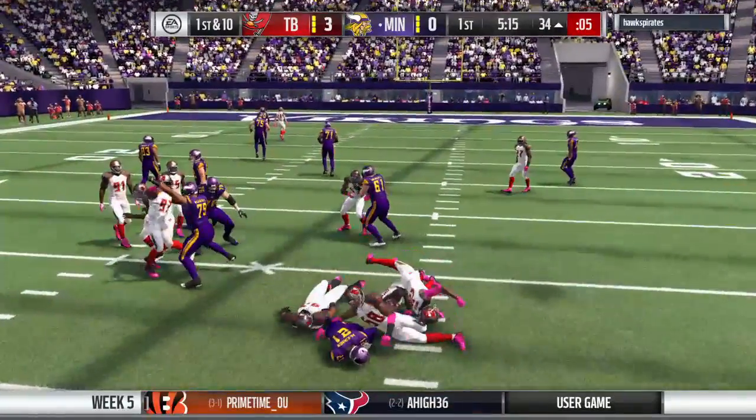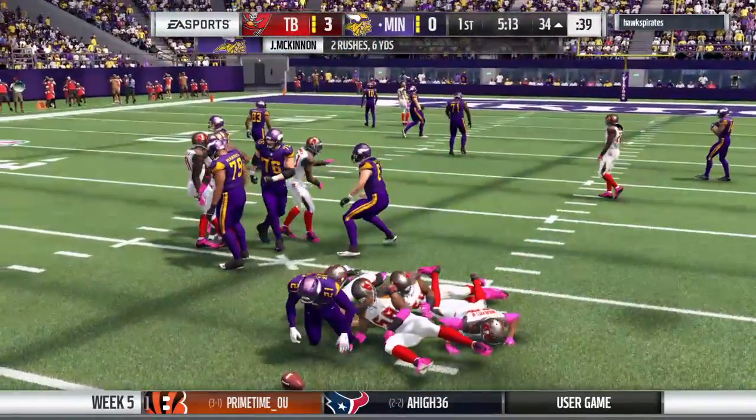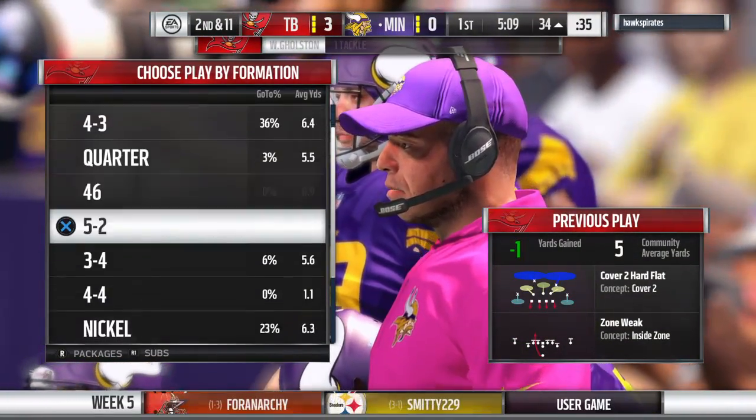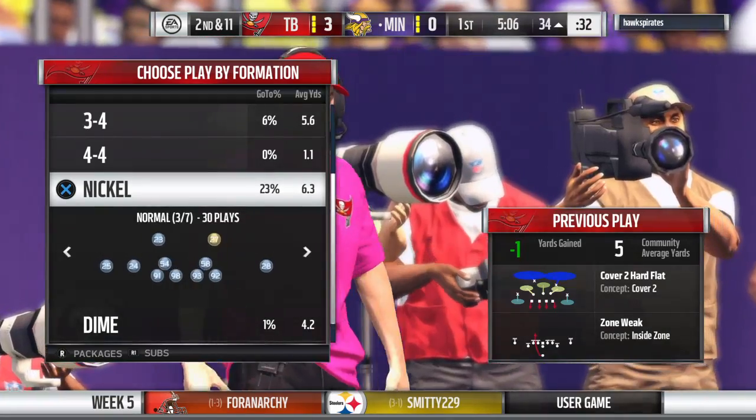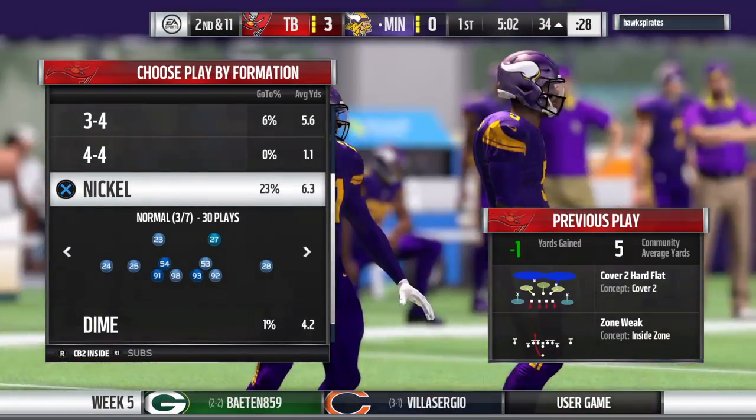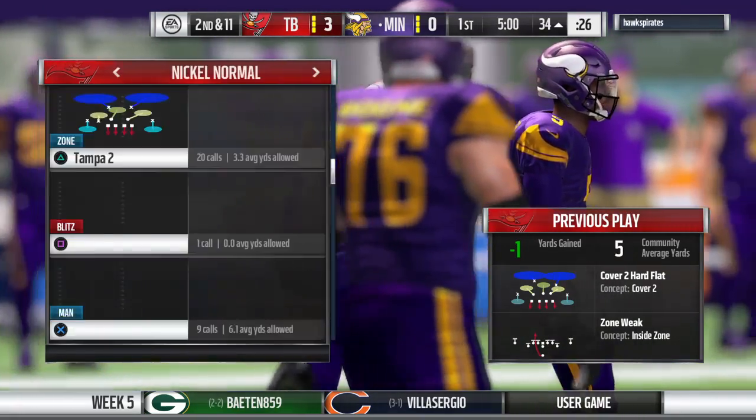McKinnon looking for a seam but finding none. He'll get back to the line of scrimmage, and that's it. It's a loss of a yard there, and now 2nd down. Brandon, that play ended so fast, it's almost as if the quarterback handed it to the runner, and the tackler was there right away for a loss of yardage.